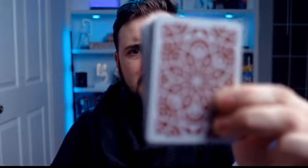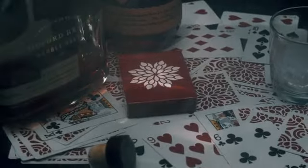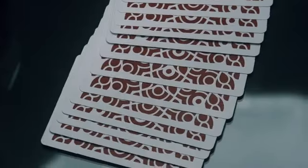So, what exactly is this new and innovative marking system? I say that with quotes as a joke, because it really is. The marking system utilizes a negative white space inherent to the back design to create each of the markings, which means they will stay completely hidden from view for those you perform for via perception.